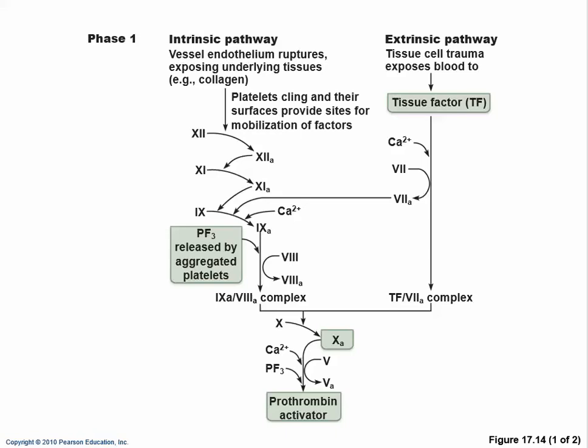There's also an extrinsic pathway, and the extrinsic pathway are factors that are released by the damaged tissue of the blood vessels. So these are called the tissue factors. And you'll see that it's a much more direct line to go from tissue factor to the complex to the prothrombin activator.